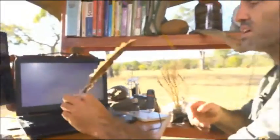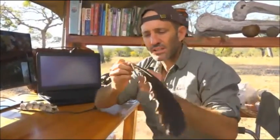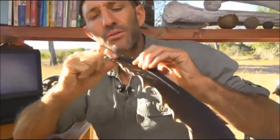Now, when you see a bird preening itself, what it does is it puts its beak into some oil glands, normally around here, or underneath the tail. What it does is it runs its beak over these barbs, and it pushes the feathers back together.